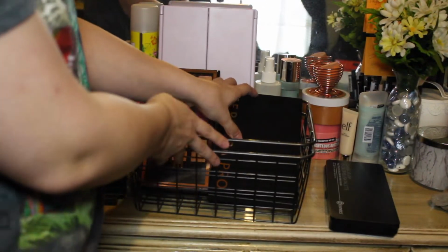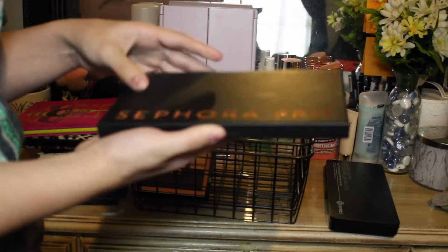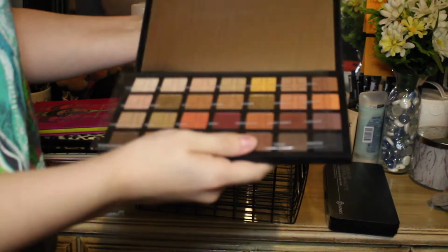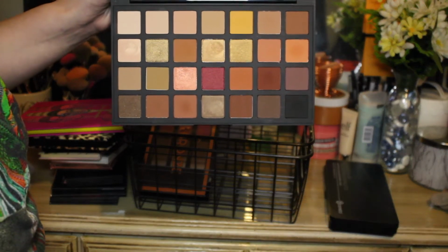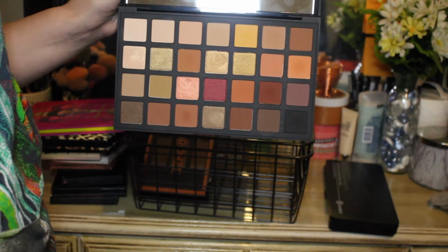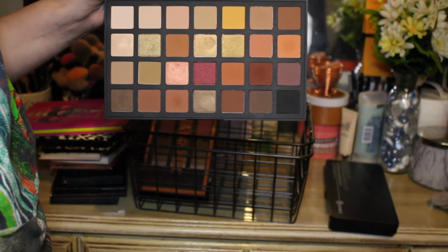And then lastly is this Sephora Pro eyeshadow palette, and this is the, what is this one? This is the Warm palette. I mean, it looks like a nice pretty palette. It has a ginormous mirror, which I'm trying not to blind you with. I just never, ever use this. I think I've used it once and I got it last Christmas.